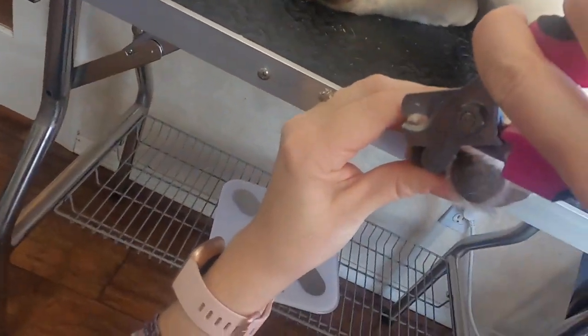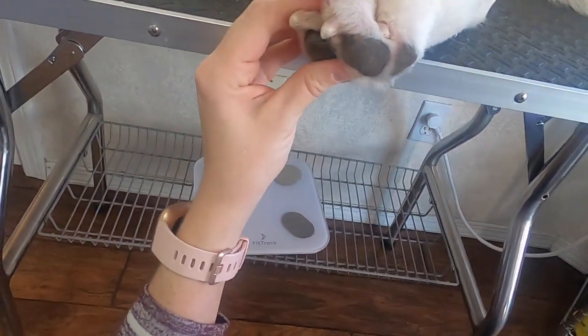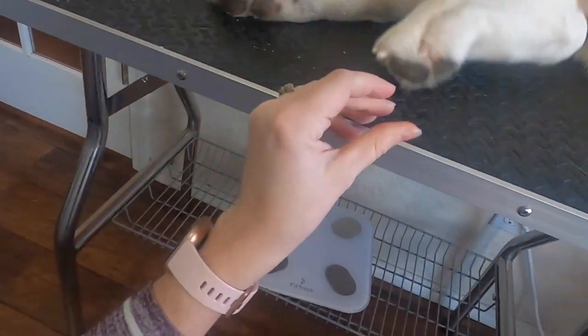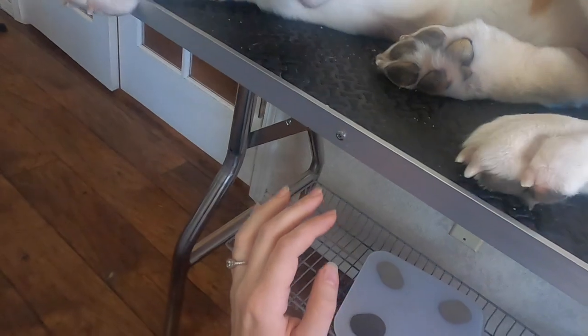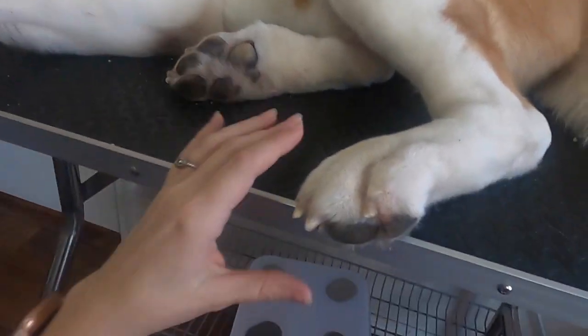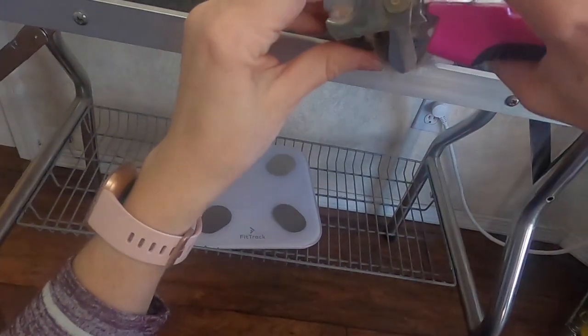Hey, what are you doing? She's my grooming companion today because she doesn't have doggy daycare. And she's actually getting to be pretty reliable outside the crate, which is nice. Hi, baby girl. Yeah. She's like, I don't know what I'm doing up here, but leave me alone.